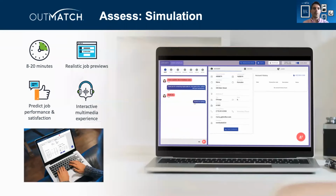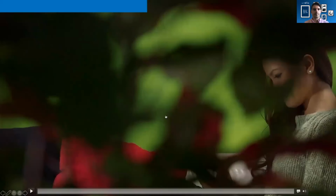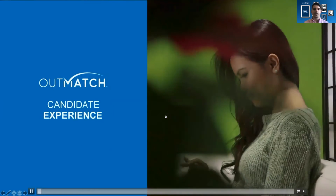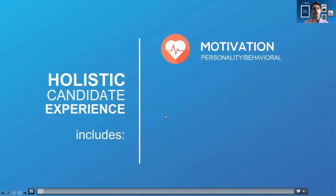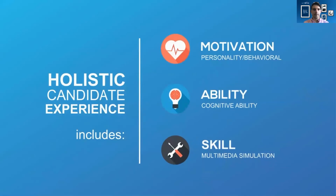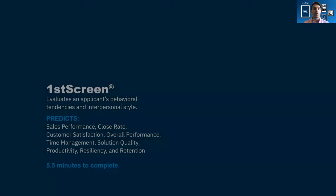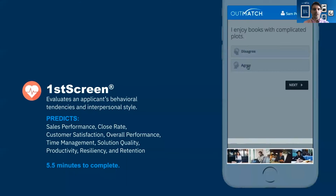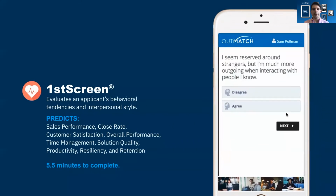Now let's take a look at one example of a candidate-driven assessment. In this case, we're going to look at a job simulation for customer services roles. Job simulations are an immersive and highly engaging way to assess a candidate's motivation and behaviors, cognitive ability, and on-the-job skills, while giving them a taste of what the role is actually like. As with everything in Outmatch, this is modular, so you can choose which elements you need.